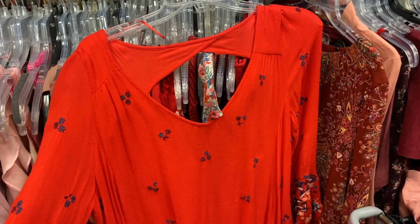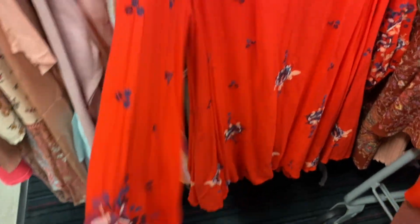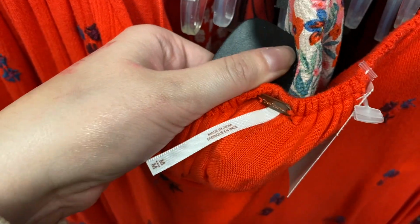Sorry about the footage. I know the quality is not great. Plato's Closet has their racks packed so tightly together that it's really hard to go through with one hand and film. So this dress I pulled out and I was like, this looks like Free People, and I looked at it and it was Free People. However, Plato's Closet messed up and had it labeled as American Eagle, and so therefore it's priced as American Eagle. And so I was like, oh, for $10 I can get this. My coupon will probably make it $8.